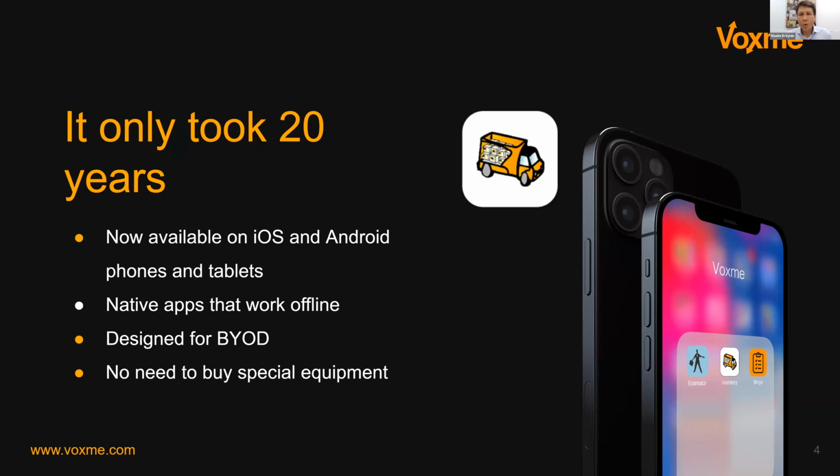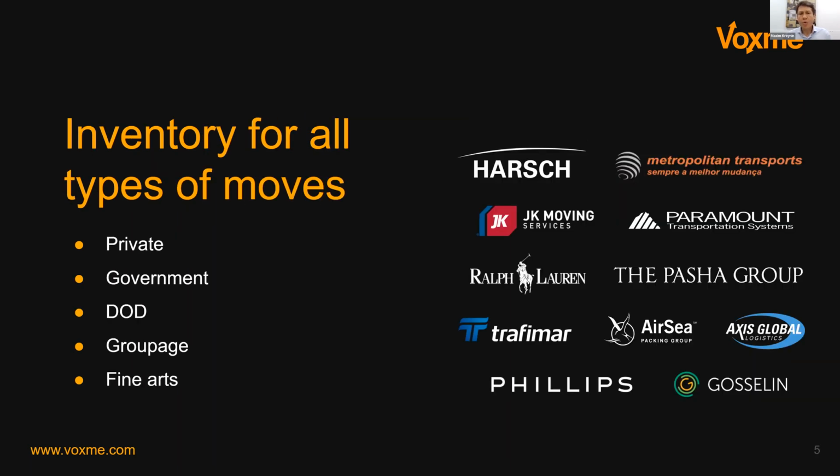So for the last 20 years, we've been putting the newest computer and mobile technology in the hands of real, down-to-earth users. Over this period, the inventory app was implemented on Palm OS, Windows Mobile, Android, and iOS, which allowed our clients to use cruise smartphones and avoid any additional costs of extra hardware. So the app was getting polished by daily use and experience of different types of clients, which turned it into a cornerstone of a business process for groupage and fine art movers.